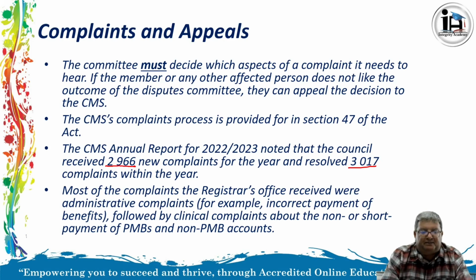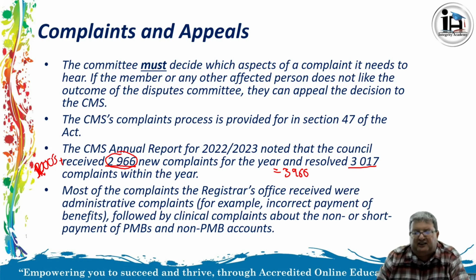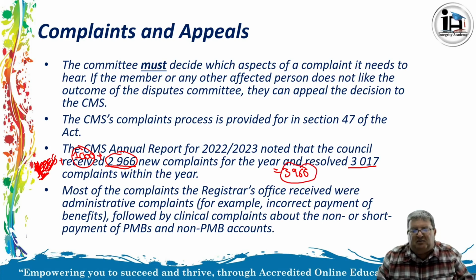Remember, they received complaints the previous year, they received thousands more, plus these ones. So maybe if they received 1,000, the total will be 3,966 of the ones for the previous year and the ones for this year. Let's say it was 1,000 received the previous year, plus these ones, gives me 3,966. So the ones from the previous year plus the ones I received, they resolved 3,070.